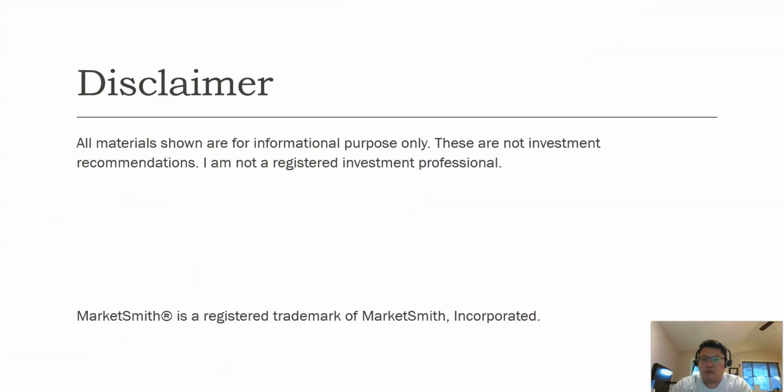Just a quick disclaimer: none of the stocks you see in here should be used for your own personal buy or sell investments.